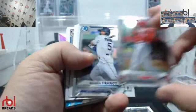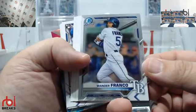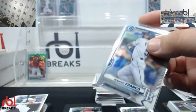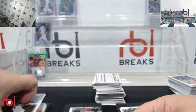Alexander Ramirez, Chrome first. A Wander Franco. A lot going on with him right now. We're expecting to see his flagship card in Series 1 of next year. A little bit of Wander.